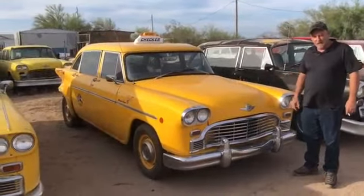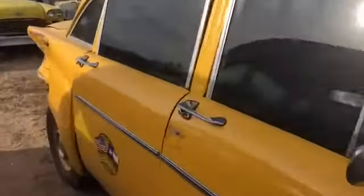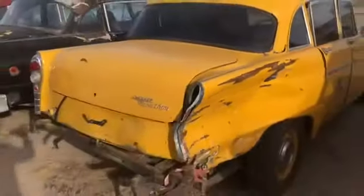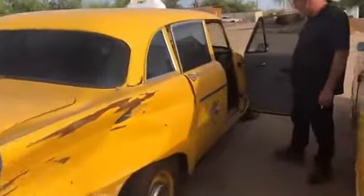Unfortunately, she got clobbered in the rear, if you see all the damage back there. I promised her, though, I'd keep it a Keep the Change taxi. I took part of the logo off this door. I think it's still on the other door. But yeah, Joe, come here for a second. I still have Stan on the dashboard. I told her I'd even leave Stan here.